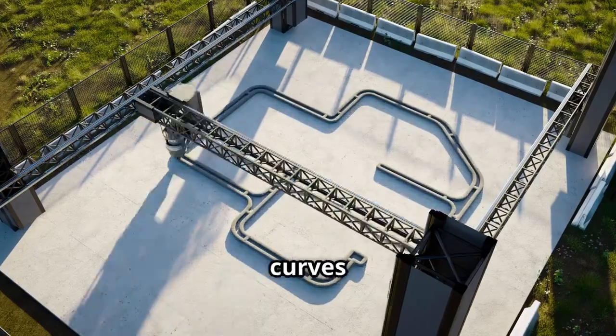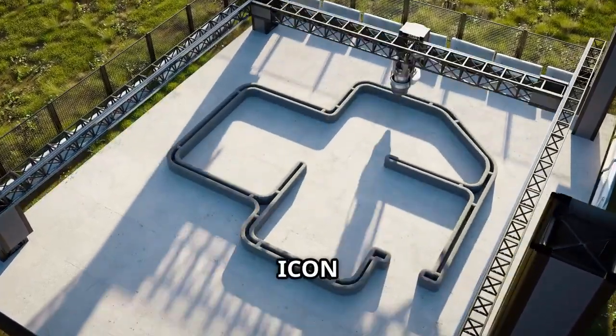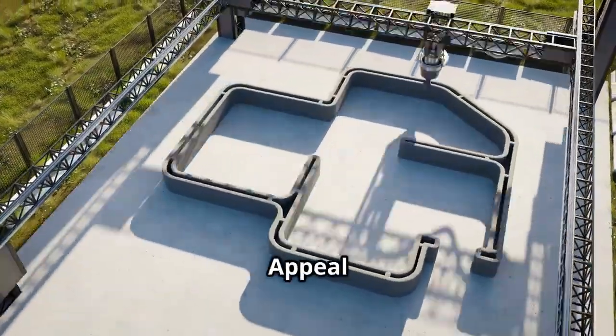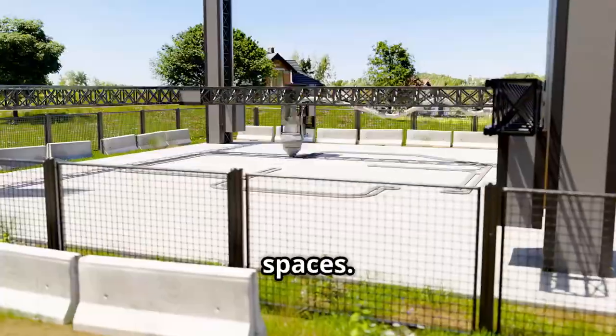This beauty's got more curves than a roller coaster. Icon has been making waves in the housing industry with its 3D printed homes, and Curve Appeal is a great example of how technology can create affordable, sustainable, and stylish living spaces.